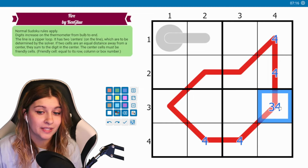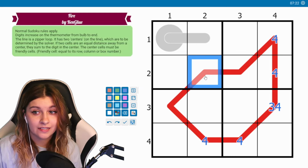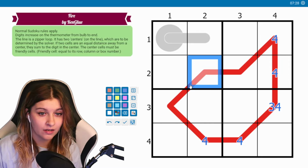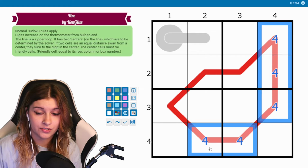This is the only three left. This would be a 1-2. This would be a 1-2. This would be a 1-2. This can't be a center 3 because it's not a friendly cell 3. It's box 1, column 2, row 2. So there aren't 3s. So 2 of these are centers.